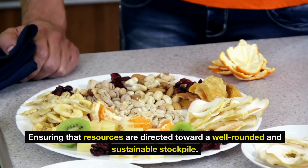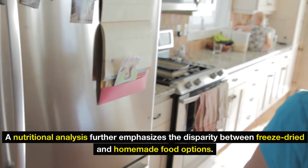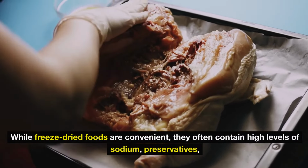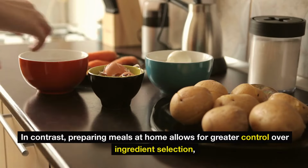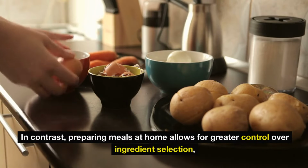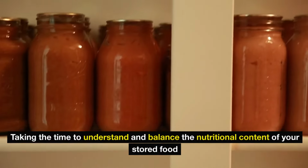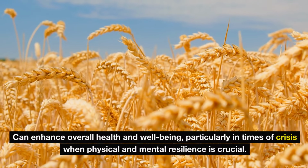A nutritional analysis further emphasizes the disparity between freeze-dried and homemade food options. While freeze-dried foods are convenient, they often contain high levels of sodium, preservatives, and other additives to maintain taste and shelf life, which can compromise nutritional value in the long run. In contrast, preparing meals at home allows for greater control over ingredient selection, ensuring that the food is both nutritious and tailored to personal dietary needs. Taking the time to understand and balance the nutritional content of your stored food can enhance overall health and well-being, particularly in times of crisis when physical and mental resilience is crucial.